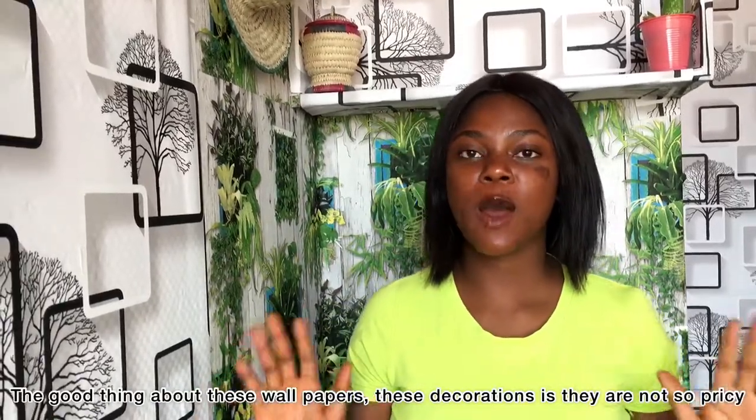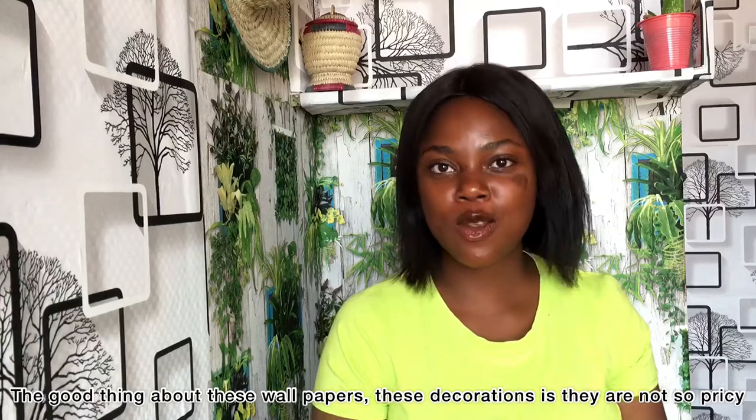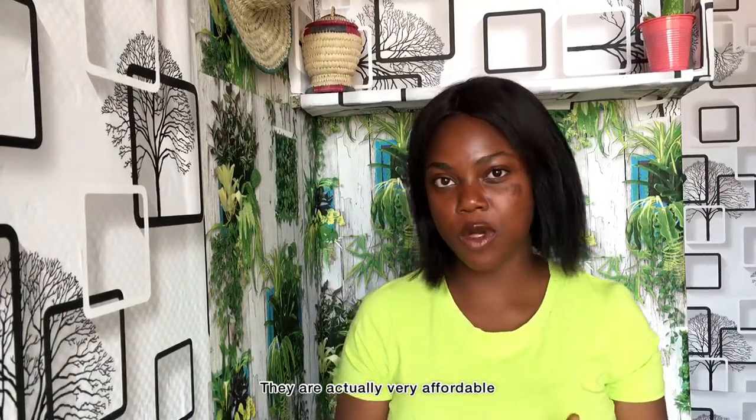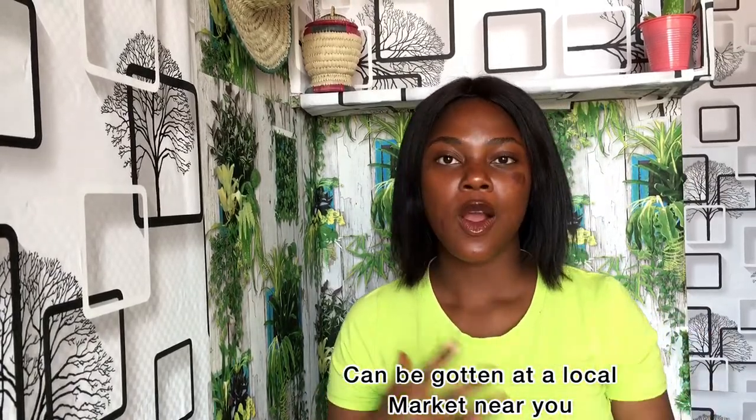So the good thing about these wallpapers, these decorations, is that they are not so pricey. They are actually very affordable, and you can work with them. They come in different designs, different colors. You can always play around with them and achieve your desired results. Turn things up, play around with colors, patterns, and graphics, just do you.